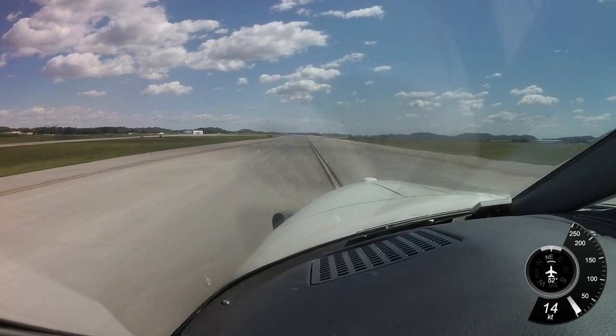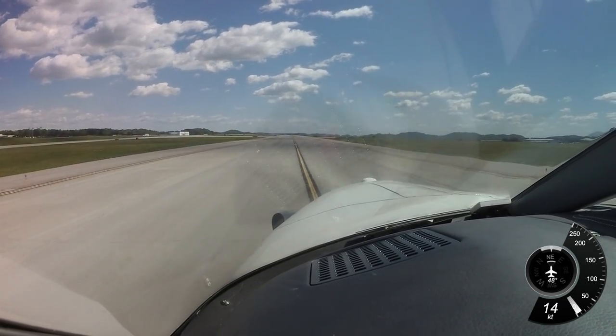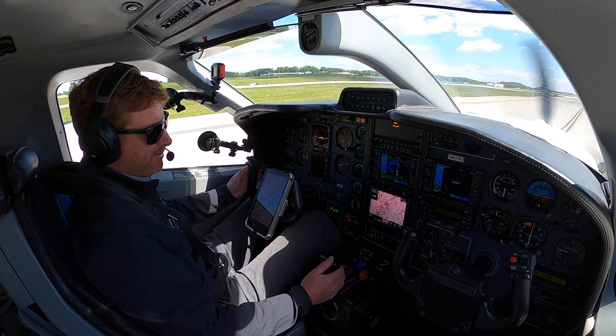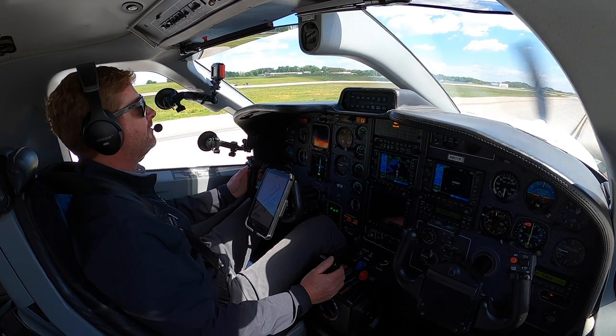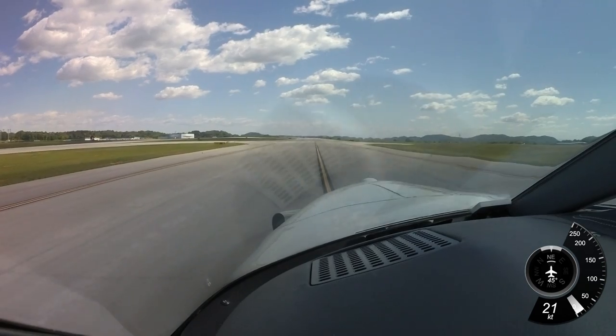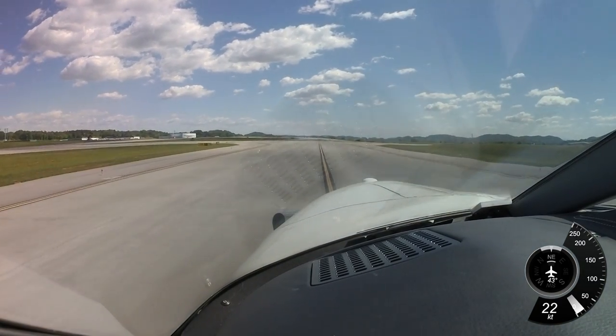Welcome to Knoxville, Tennessee. Man, that was a turbulent flight. I'm not going to lie. I'm excited to be on the ground and be done for the day. Go have some fun around Knoxville. Our next intersection here is going to be Yankee. We turn right there and hold short of 23 left.